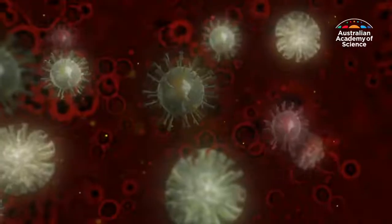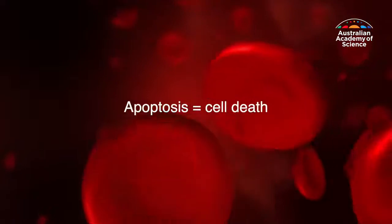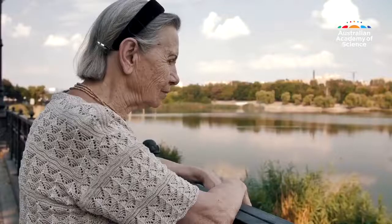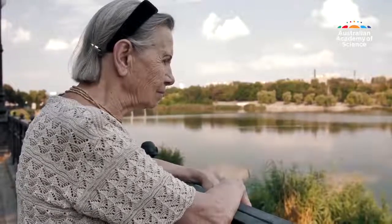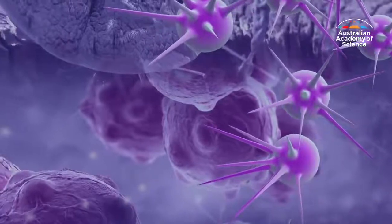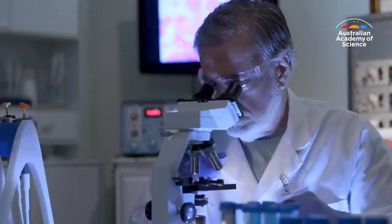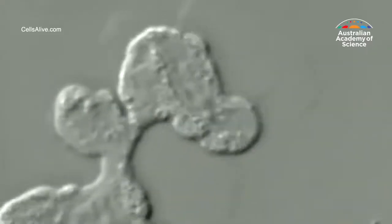Every cell in your body is replaced every 7 years. But what happens when that process doesn't work? Apoptosis, or the orchestrated deaths of cells, plays a pivotal role in many diseases. Too much apoptosis, for example, can contribute to degenerative diseases, while too little can lead to cancer because of damaged cells that won't die when they're supposed to.